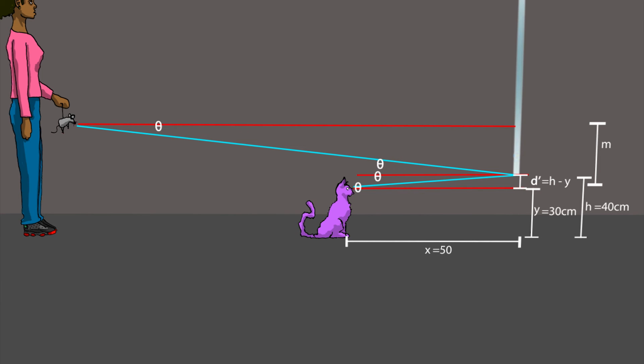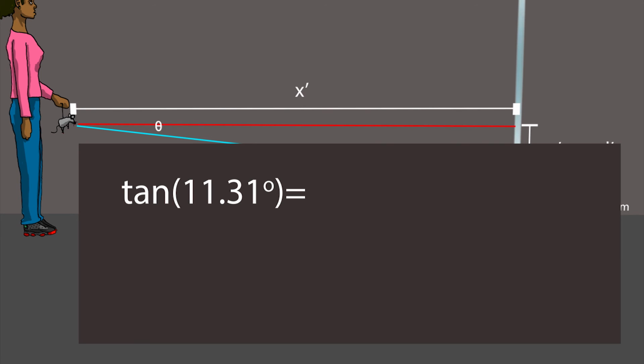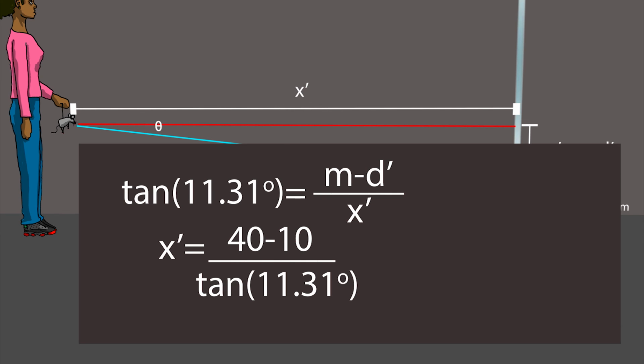Because we know the angle and the opposite length of the triangle formed by the mouse and interior, we can solve for x prime. This length is m minus d prime. We know tangent of 11.31 equals m minus d prime divided by x prime. So now we can solve for x prime by plugging in the values that we know and solving the equation.